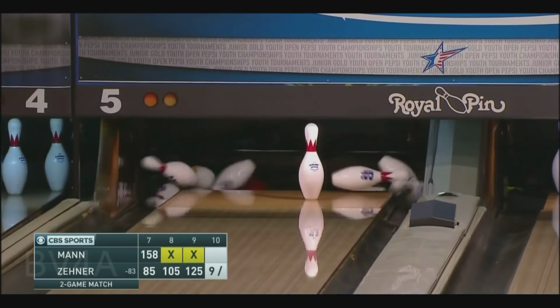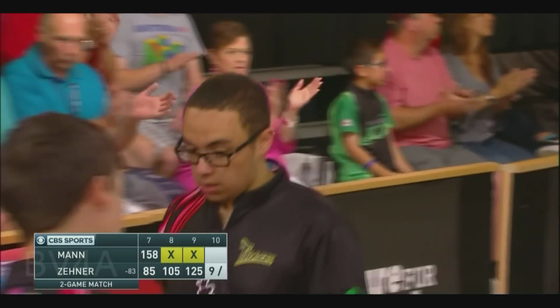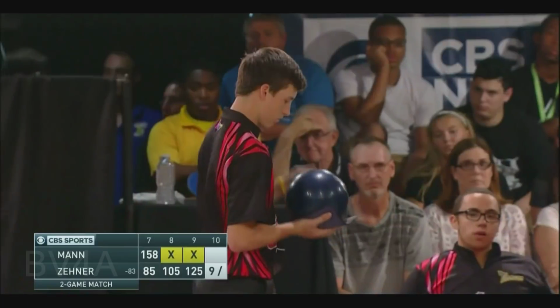It's got to push. Almost crossed over for Brooklyn strike. Leaves a 3-pin. Tough first game for Dustin. One to forget.